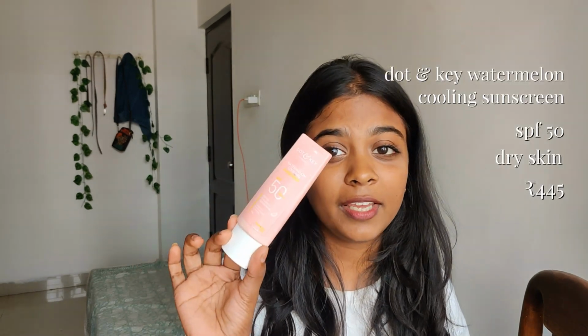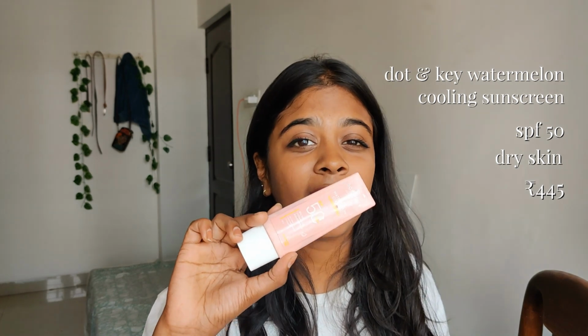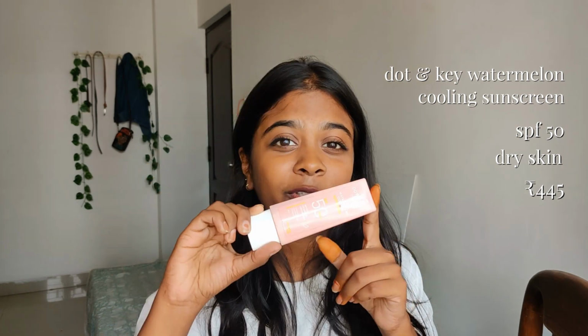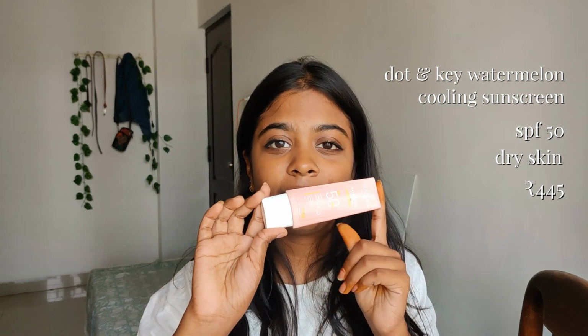The next sunscreen I'm going to try out is the Watermelon Cooling Sunscreen by Dot & Key. This is the sunscreen I generally end up wearing. I have dry skin, but I prefer to wear this one during hot weather because it's a bit cooling on my skin and feels super light.